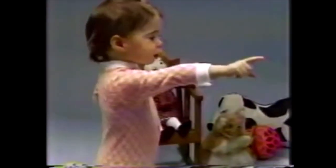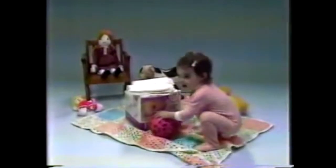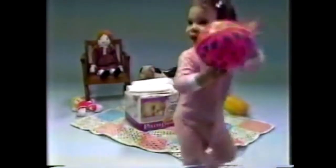My mom's real smart for shopping at Zellers. She knows two for $5 is a great price for sleepers, and she knows they make me look real cute. Zellers low prices are just the beginning. Everything starts with a Z.